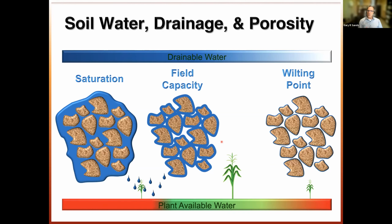And drainable water, again, is that fraction of water that's going to freely drain from the soil, represented up here by the bar on the top. All of that drainable water is happening, again, here between saturation and field capacity. Plant available water is another term that we use to talk about soil moisture. And then, again, that's typically between field capacity and going toward wilting point. And that's where the plant is the happiest.